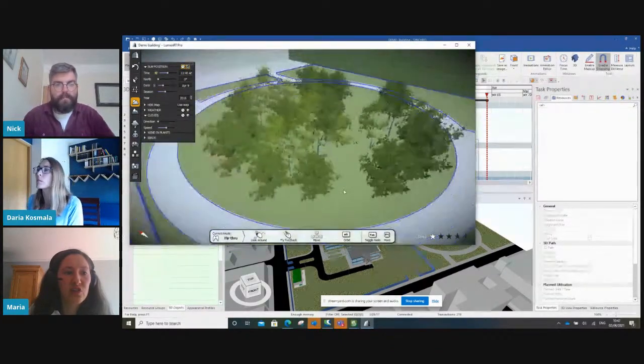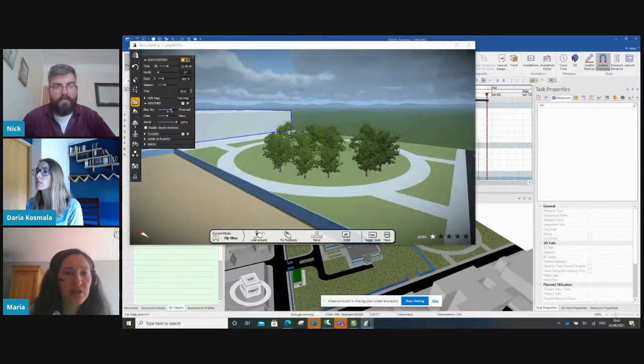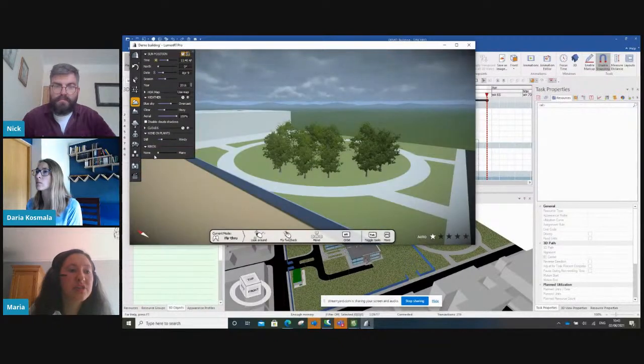You can adjust your cloud movement and general weather, like make it more clear sky or cloudy, all these type of things, yeah. And add wind, so in your animation, all trees will be moving, you can see the wind. And you can add birds as well flying around your projects.